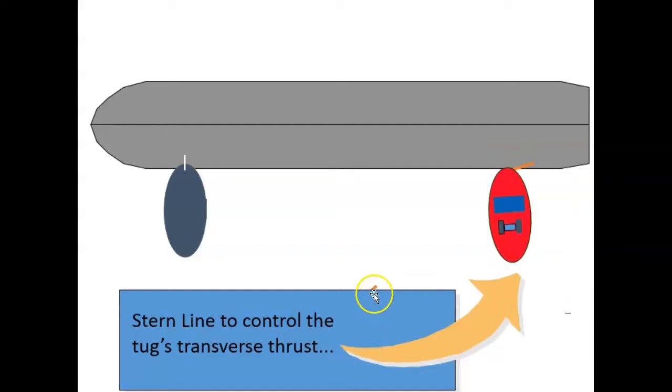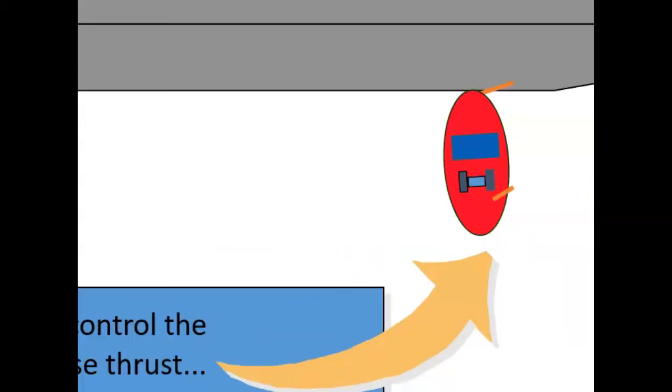And so what we do is we put out a line, we put out a quarter line. So we get the tug in position, we start to send out this line here. Let's see if I can do this. We put this line out, connect it up, make it fast, tighten it up. I can control it. I'm on the winch, and I can hold this position.